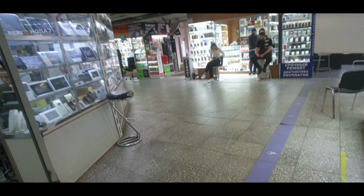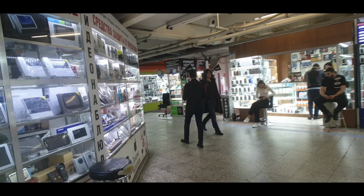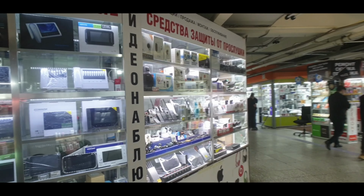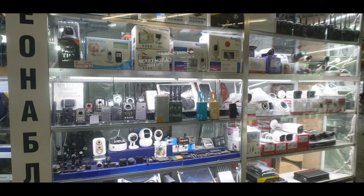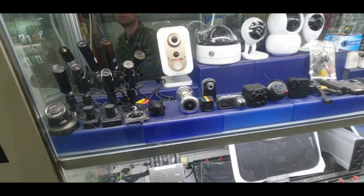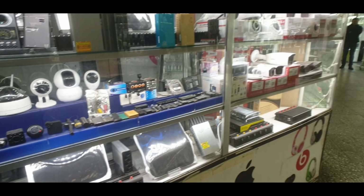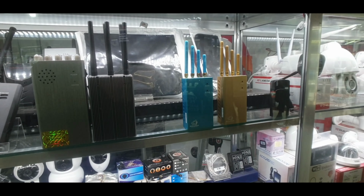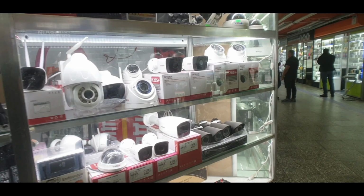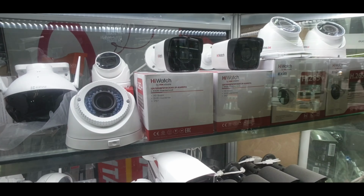This is now back in level A, or section A, where we roughly started out. And this is a cool store. They have cameras for your house, for your car, and even these little lipstick cameras. How cool is that? And you've got the hard drives for storage, and then there's even wireless ones as well. These are the ones that you put on your house. These are fairly well known, this Hikvision. So yeah, check this out.